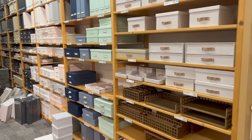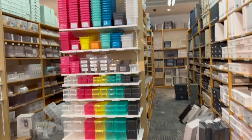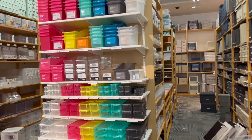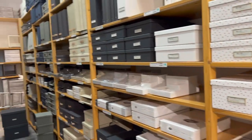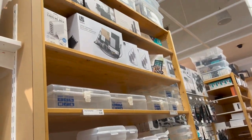Cute stuff. And of course, every color imaginable for any kind of desks, you know. Oh, look at all these bins. Connecting book bin. Okay. Let's come down this aisle. Yeah, these are photo boxes. What do we got here? Pencil boxes. Wow.